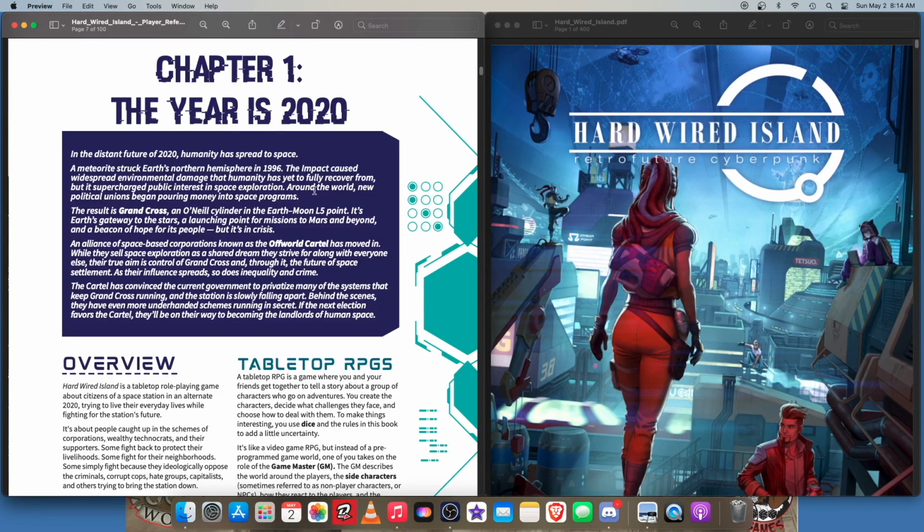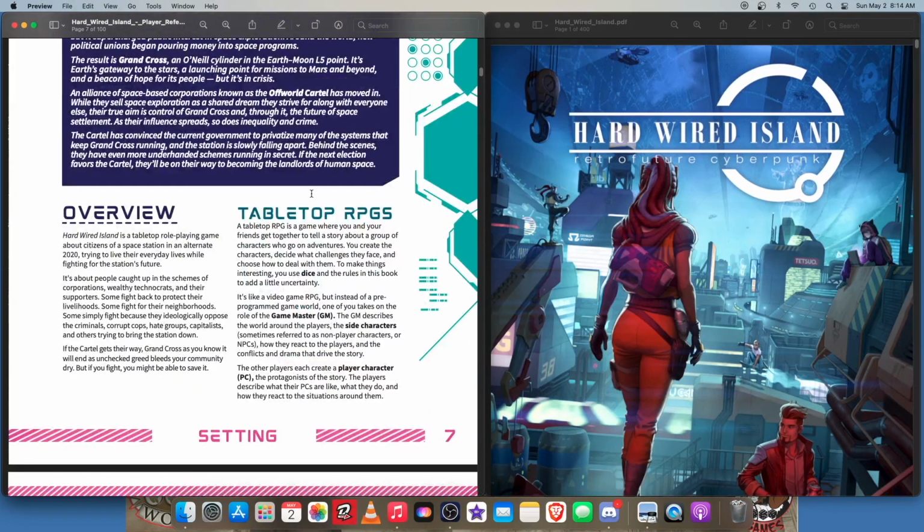So we're going to kind of go through the player handout right here, the player reference, which is really neat because what this does is this gives you everything the player needs in roughly 100 pages, whereas the core book is 400 pages. So I am interested to see what the physical book looks like, because I think it's going to be gorgeous.